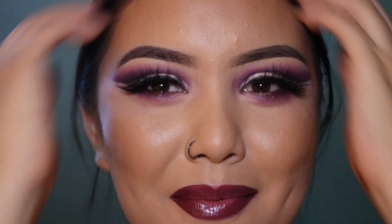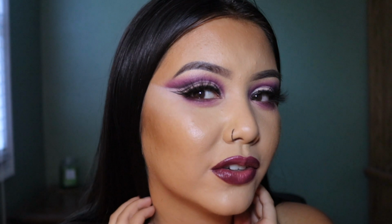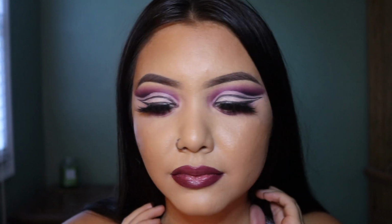So there we have it. I'm going to zoom out for you. So that's the final look. Let me do a little take for you guys. With the hair and everything, you know. Gotta make it look a little voluminous and glam.